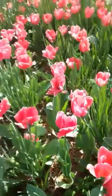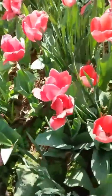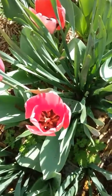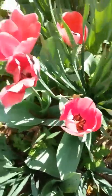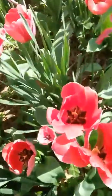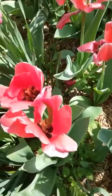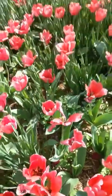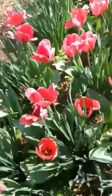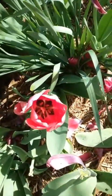Here's some more red tulips, I guess. These are pretty good sized tulips. They're looking down inside of one. Let's see if we can get up here. There's looking down inside of some right there. Yeah, those are really nice. Really beautiful. There's looking down inside of one.